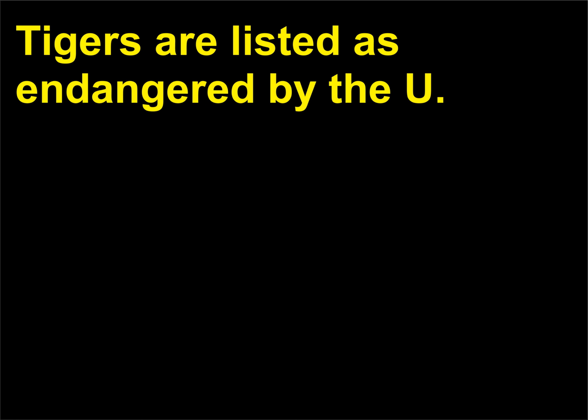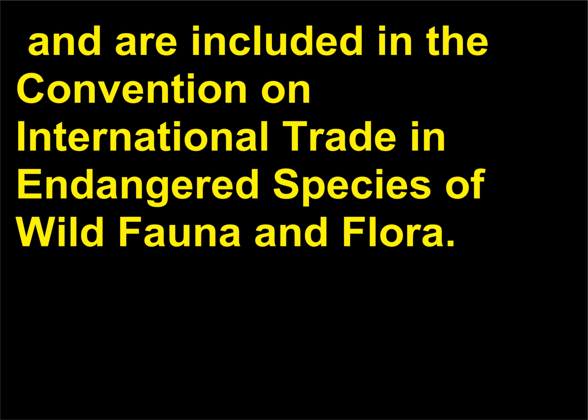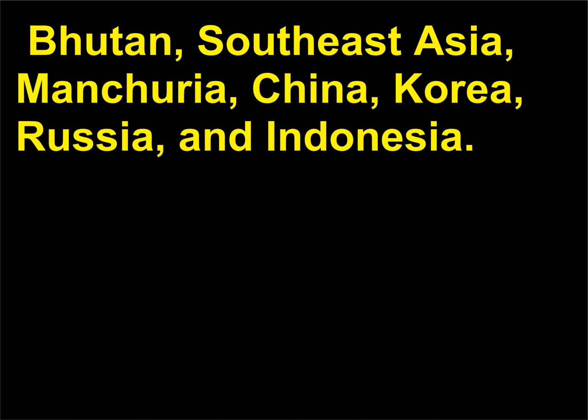Tigers are listed as endangered by the U.S. Fish and Wildlife Service and the World Conservation Union, IUCN, and are included in the Convention on International Trade in Endangered Species of Wild Fauna and Flora. They are found in isolated regions of India, Bangladesh, Nepal, Bhutan, Southeast Asia, Manchuria, China, Korea, Russia, and Indonesia.